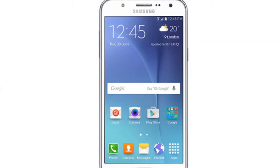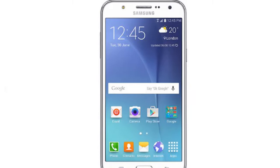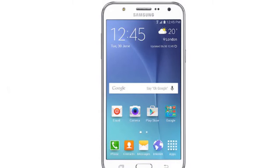Stay tuned to Gadgets 360 for a full review of the Samsung Galaxy J7 Prime and J5 Prime.